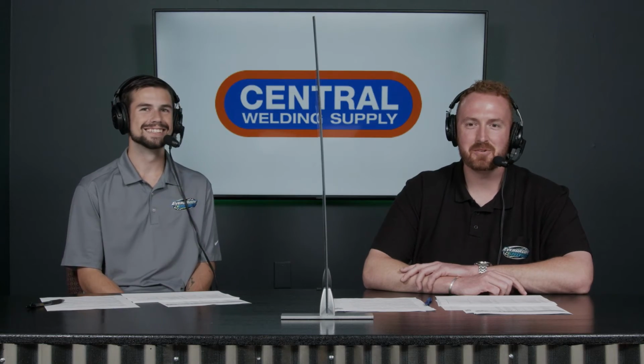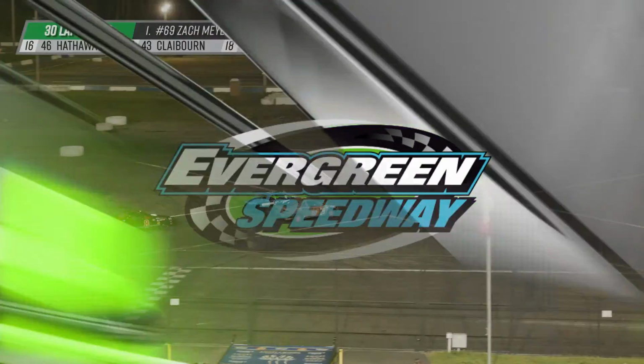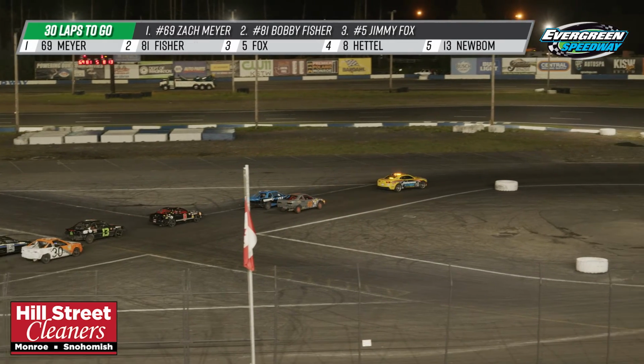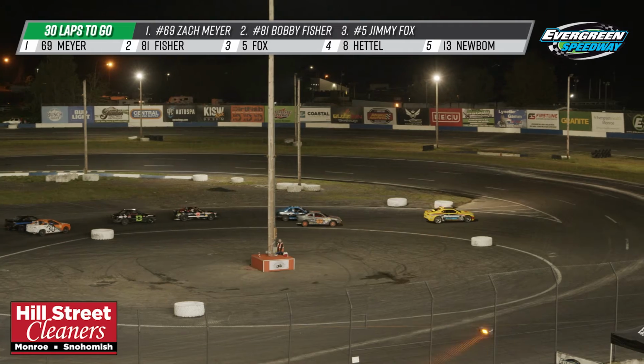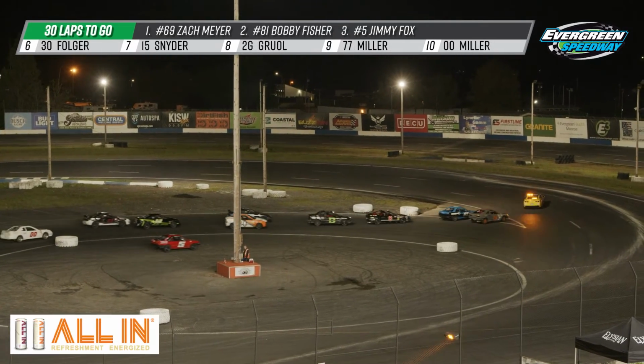Yeah, and like you said too, it's so important for us to maintain what that curfew is, but we really wanted to get these Interstate Batteries Hornet main events as many laps as we could in here tonight, because we know that there was still a good crowd out here watching to see the excitement that was unfolding.